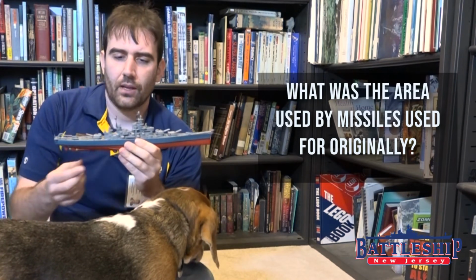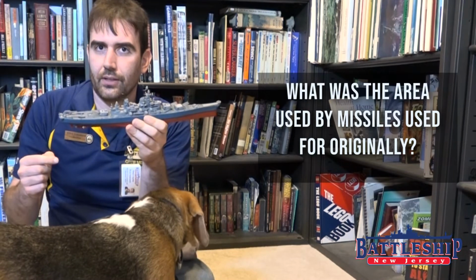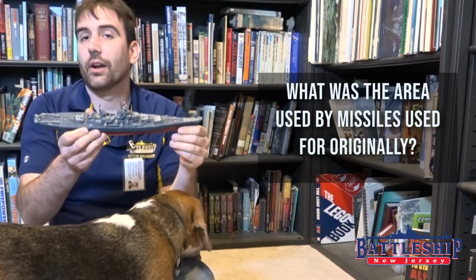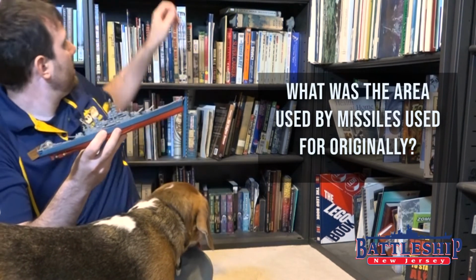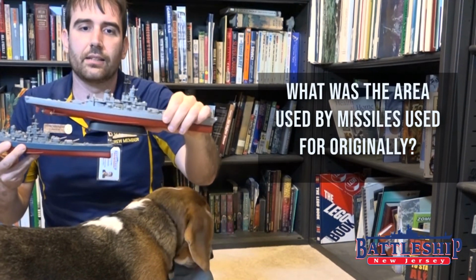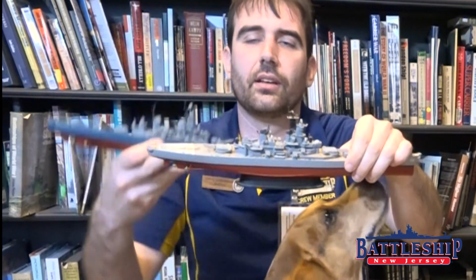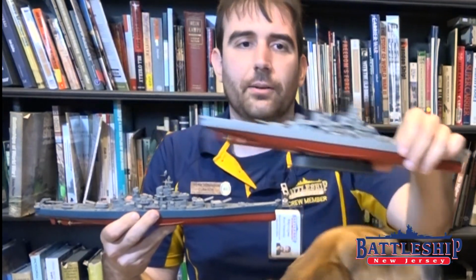So, here you've got a picture of the ship as built, a model of the ship as built in World War II. And here you have a model of the ship in the 1980s. So you can see here amidships and back aft is where all of the missiles were added.